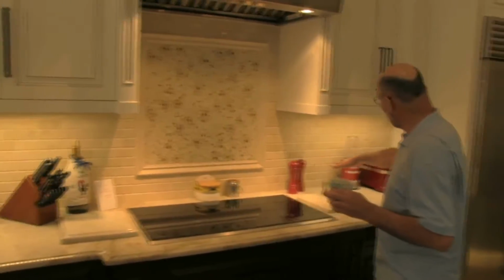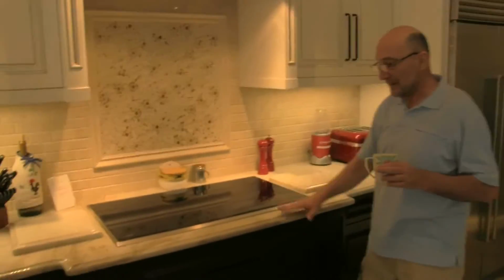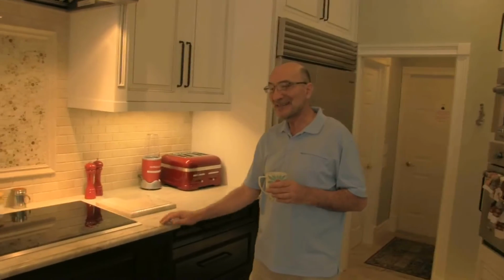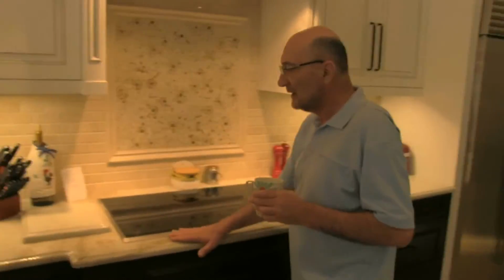You notice that there are no outlets that you can see. They're mounted underneath, one every 6 inches, so as to not disturb the beauty of the place. The countertop. Now, when you look at it, you're going to think it's marble. It's not, it's granite, but it's an exotic granite, very, very rare. It's called Taj Mahal. It's found very deep in the earth. It's beautiful, it's really very desirable.